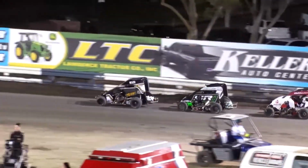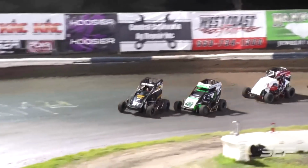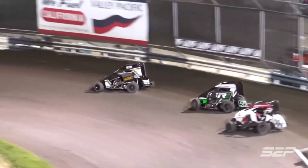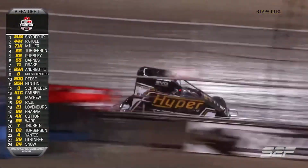Single file, nose to tail, 6-lap shootout for $10,000. Snyder on the gas to the bottom of 4. Green flag. Now Snyder goes to the top. Pahuli right there behind. Dason Persley, Jet Barnes. Snyder with a bobble off of 2. Pahuli with a slide job for the lead. Pahuli leads momentarily. Snyder crosses back under to lead the next lap.